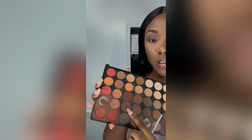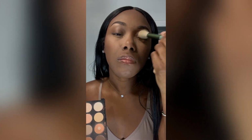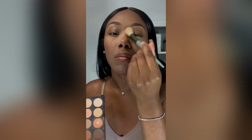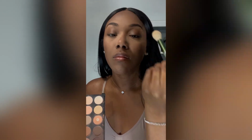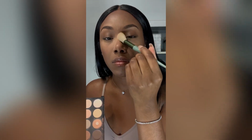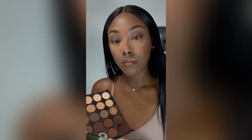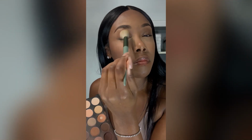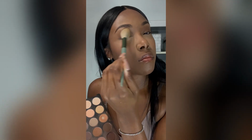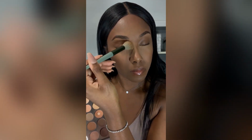And again, back with this same palette from Morphe, I'm going to take this warm brown shade and pop it all over my lid. Now, this is good for when you just need to leave the house or you just need to look put together and you don't want to do a whole eyeshadow look. It's best to put it towards the center of the lid and then just blend it outwards all over. But, you know, the lazy girl hack, you don't feel like doing a whole makeup look, just take one eyeshadow color and blend it all over.